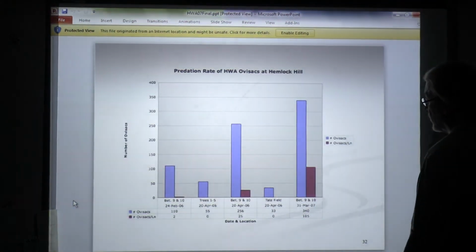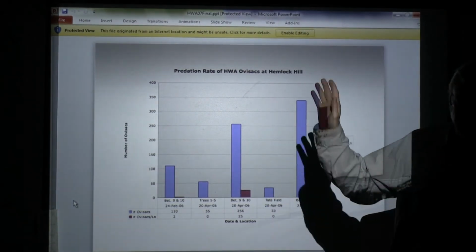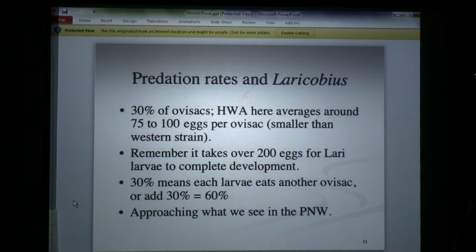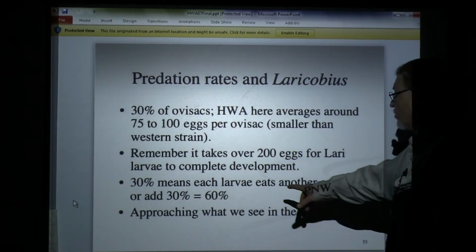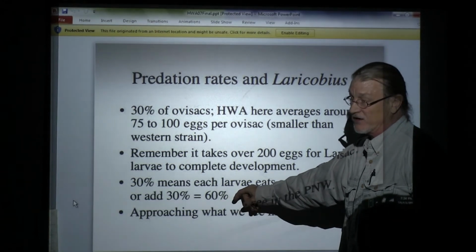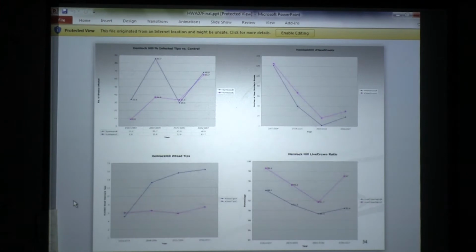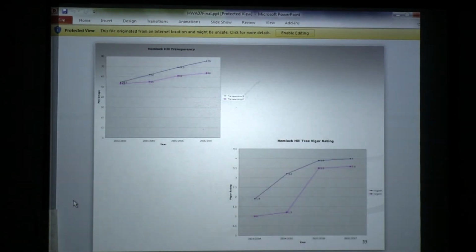Go next. All right, here's predation rates. Suffice it to say, we're getting the same kind of predation rates that we got back in 2007, and so we're 5 years later, and I haven't updated this, but we're getting about 95% predation. Okay. More geek stuff.